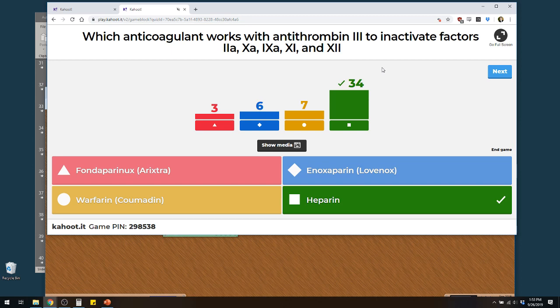Okay, so the mechanism of action here is being described. So first off, you see antithrombin 3, you automatically should be thinking what? Heparins and low molecular weight heparins and fondaparinux. And high molecular weight heparin is just heparin, right?